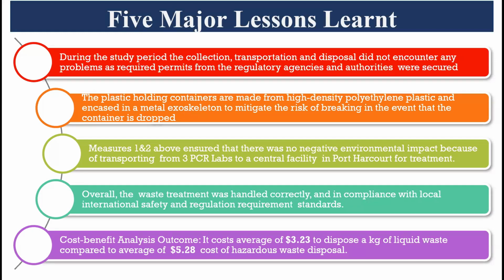Also, the measures above, that is 1 and 2, ensured that there was no negative environmental impact because of transporting the waste from the 3 PCR labs to a central facility in Port Harcourt for treatment. So we covered all the grants, and like I said, we also have permits from all the necessary regulatory bodies and agencies. Also, the overall waste treatment was handled in compliance with local and international safety and regulatory requirement standards. Like I said, to be sure that we are doing the right thing, during the burning we also have somebody there from a partner to ensure that they are following the standard, and flue gas was also collected, and of course the endpoint water was also collected for testing.